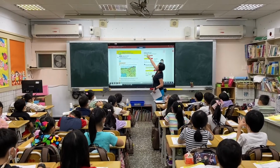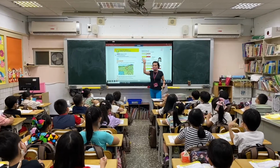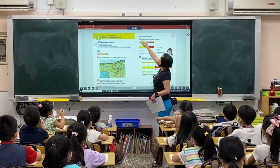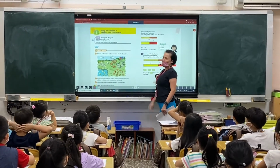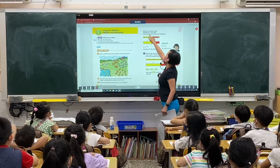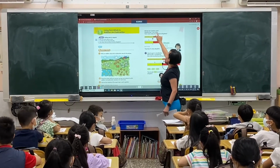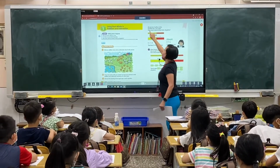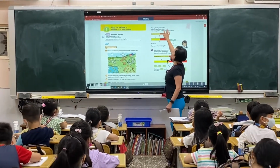Okay, so Mandy has 8 yellow cubes, correct? Yes. And then Safar, that is not a common name. How do you say this name? Okay. And 7 red cubes, right? Sharifa has 7 red cubes.